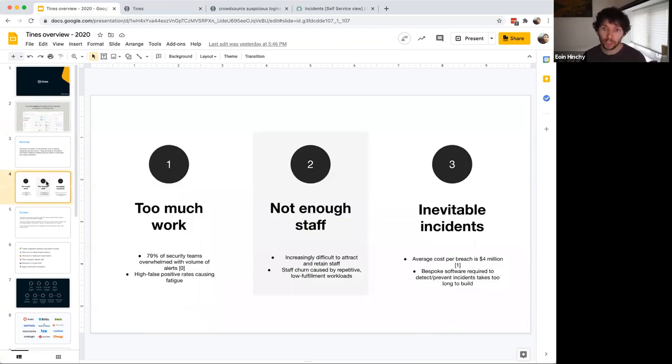The problems that we are solving. These are the three main problems that I came across in my career in enterprise security. The first is that there's just way too much work. I like this statistic that 79% of security teams are overwhelmed by the volume of alerts they receive. I mainly like it because I really want to know what the other 21% are doing to not feel overwhelmed.